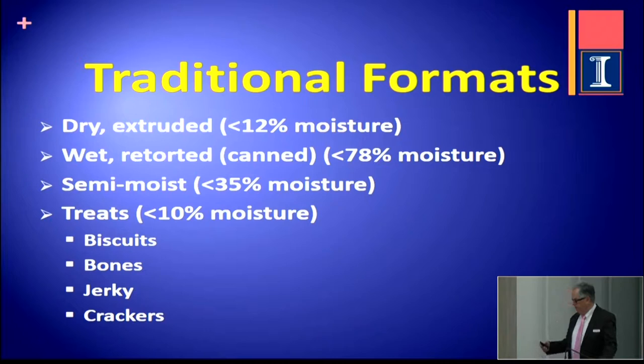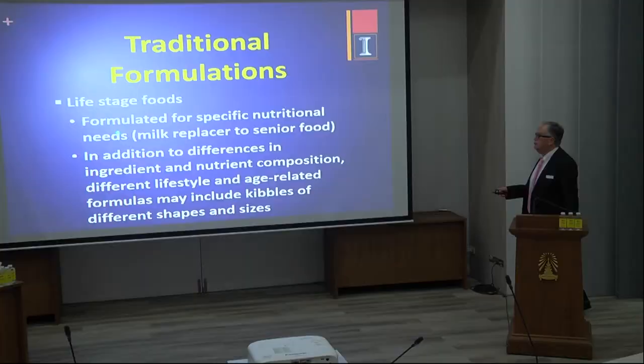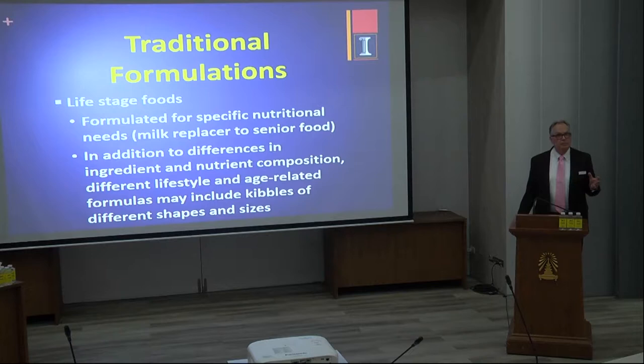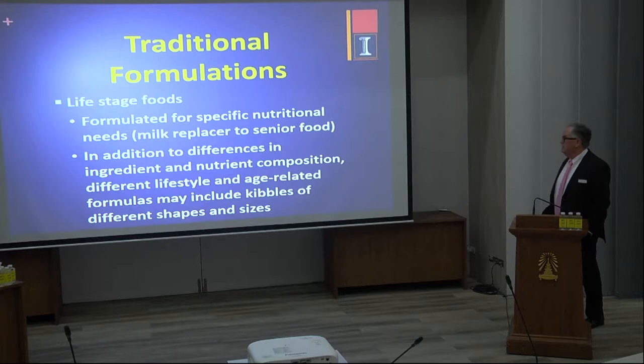Traditional formulations exist. For example, we have what's called life stage foods, and they are formulated for specific nutritional needs. They range all the way from the milk replacer that you might put together or feed to an orphan puppy or kitten, all the way up to the senior food and everything in between. In addition to differences in ingredient and nutrient composition, different lifestyle and age-related formulas may include kibbles of different shapes and sizes. So not only can we modify the ingredients within the kibble, we can modify the kibble structure and the size of the kibble in certain life stage foods.